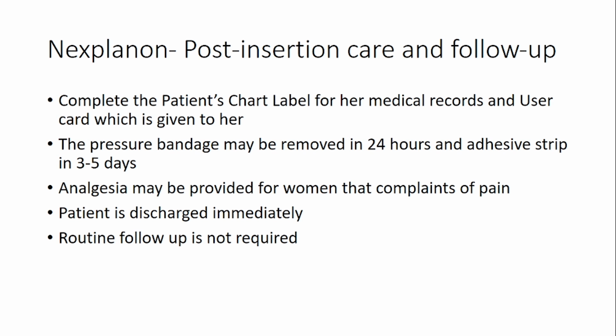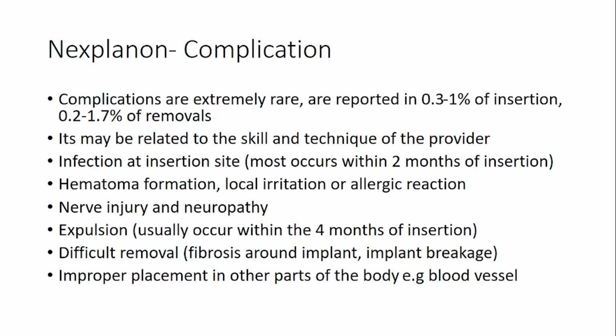The patient is discharged immediately after this, and she really doesn't need a follow-up. The complications of Nexplanon are closely linked to its insertion, and the technique and skill of the person providing this contraception. The complication rate reported has been between 0 to 1% during insertion and 0.2 to 1.7% during removal.